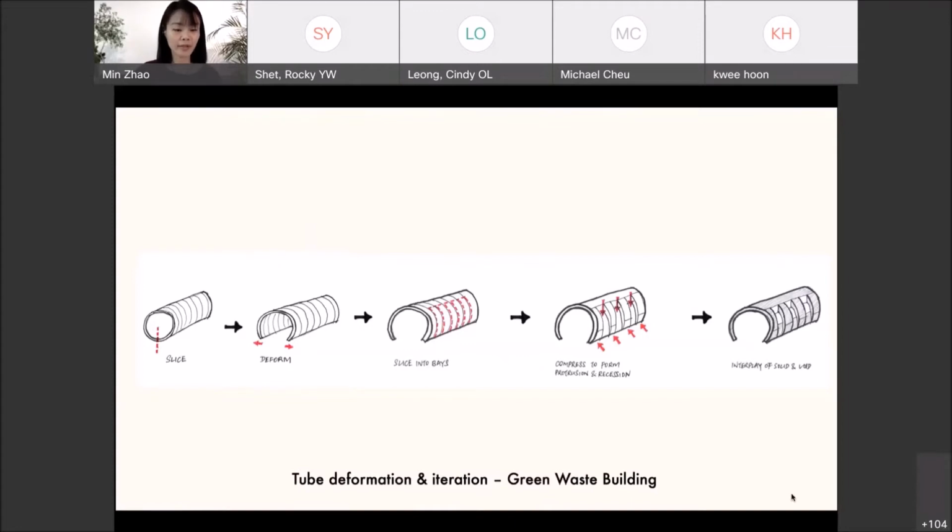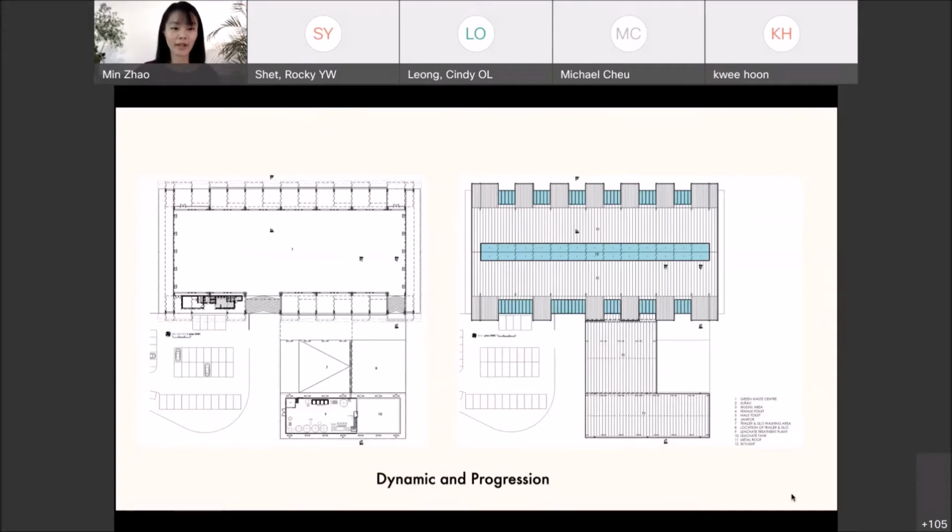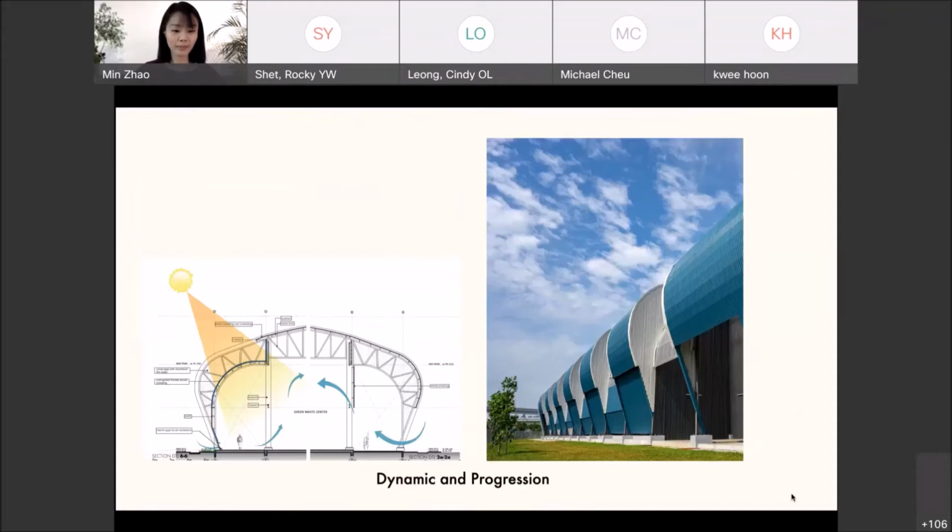So with the concept, we use the silo again, we deformed it and sliced it into bays. So we can compress the bays to form protrusion and recession for the interplay of solid and void. That's the plan of the green waste building. And you can see that it's a columnless space, a huge space for the trucks to come in and maneuver around. And on the roof plan on the right, you can see how we alternate the bays with solid and translucent roofing.